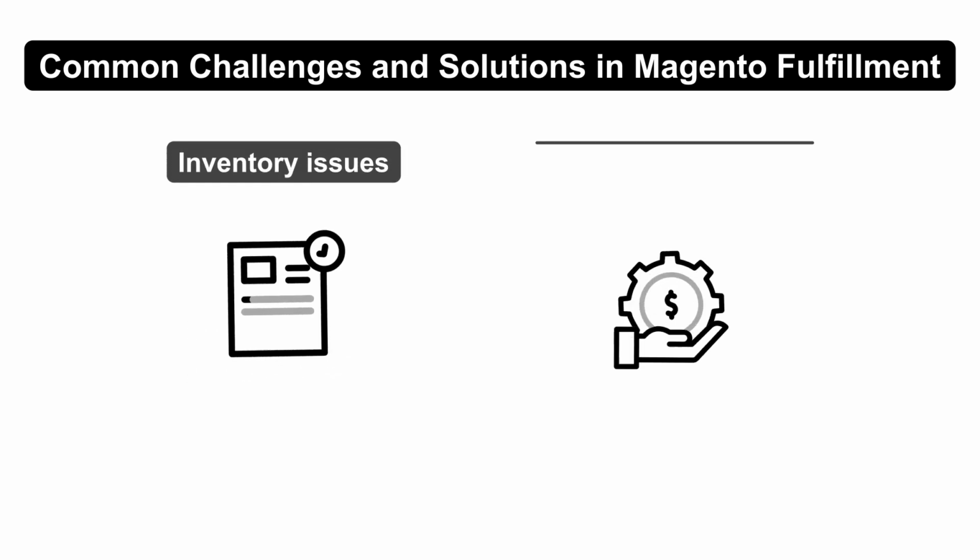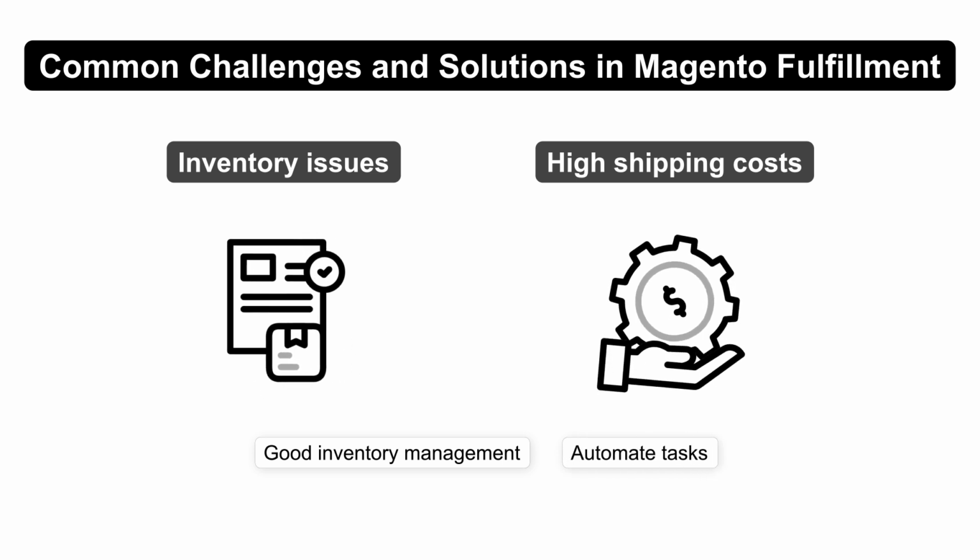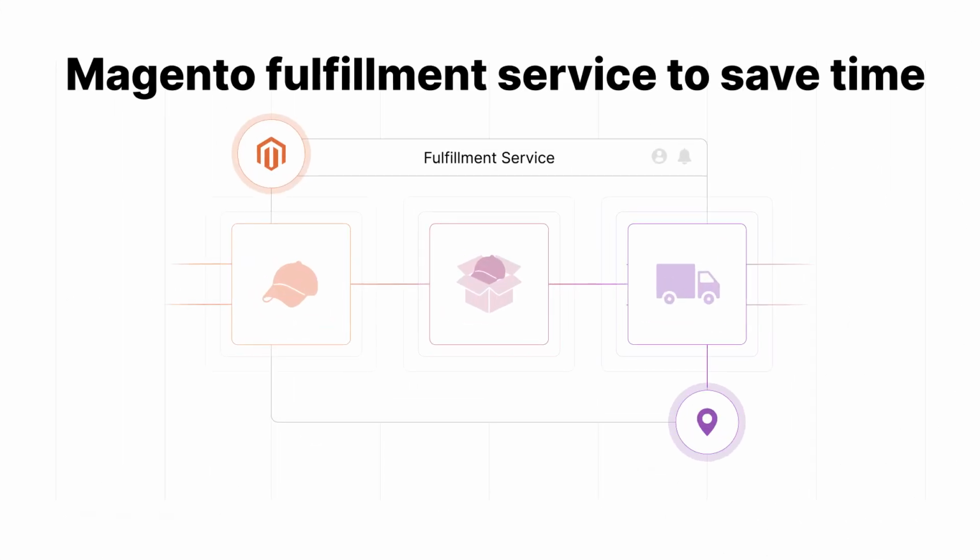Common challenges and solutions. Inventory issues or high shipping costs can happen. Use good inventory management, automate tasks, and negotiate shipping rates. Consider a Magento fulfillment service to save time, grow, and keep customers happy.